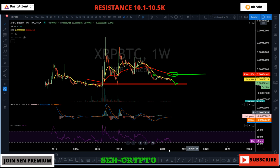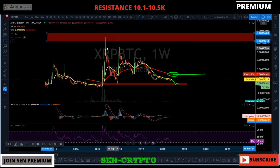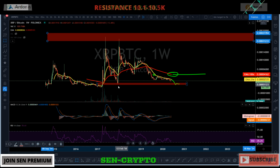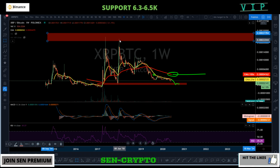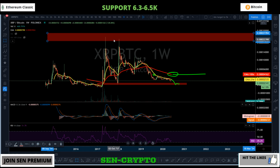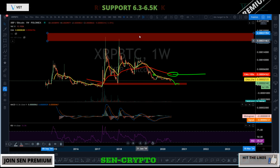The first two layers we got of the push to the upside we got back in 2018. As you can see, back in 2018 we got two layers. The first one was the first push we got to the upside, up to like 28,000 sats, got rejected, dropped all the way down to like 1300 sats before we pumped back up to 22 to 24,000 sats. As you can see, these two areas are pretty much a massive resistance for XRP, and we're not anywhere near pumping back up. That's just clear.